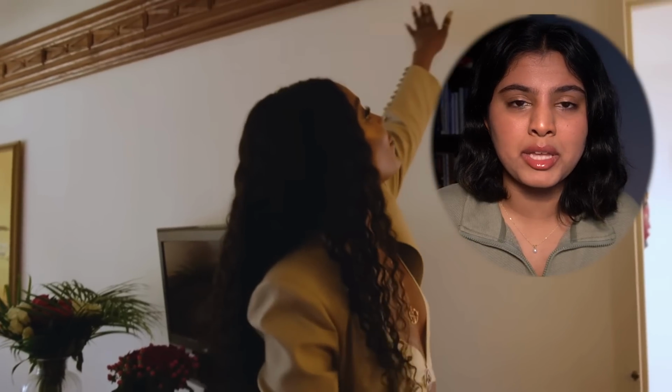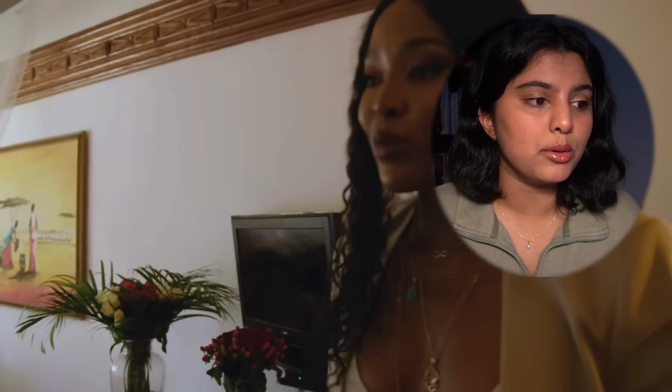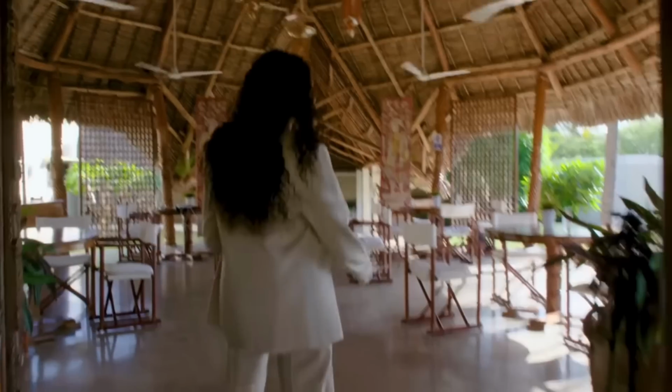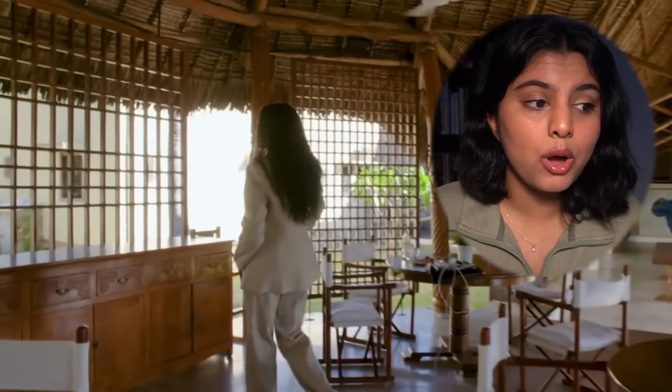Honestly, this house kind of reminds me of India, or like Indian home elements. I feel like the open outdoors, rich wooden furniture, the textiles, patterns of the furniture, and decorative pieces are all very similar, and I love it. This is the breakfast area. Oh my god, she owns a hotel.